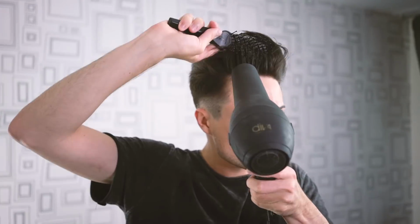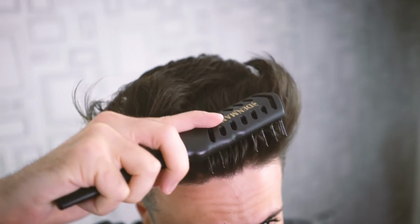And due to the design, you're not going to experience that tugging and pulling that a lot of other brushes out there on the market do have, such as the round brush. I'm not a fan of the round brush. I like this. Woo! Bless you, that was a big one.